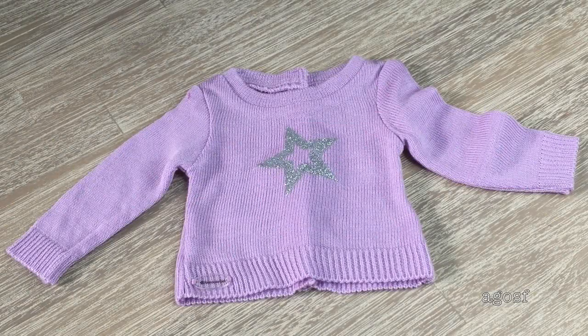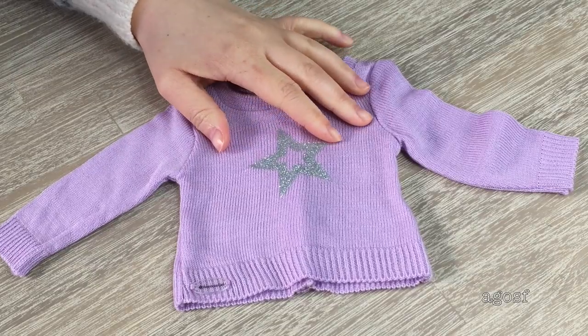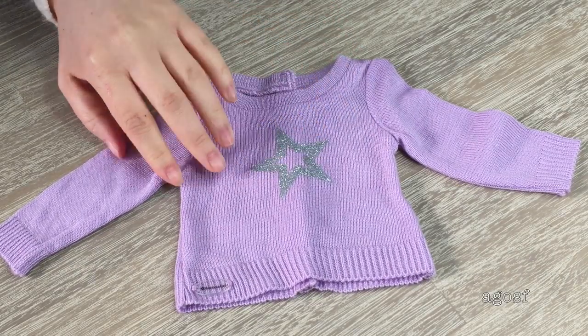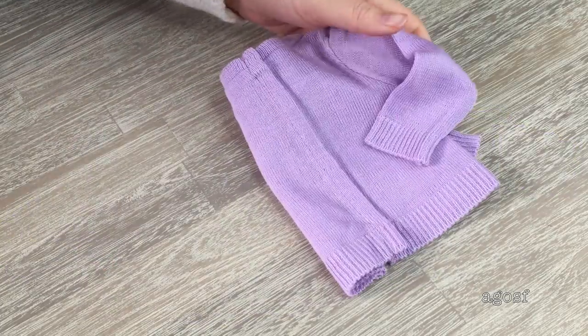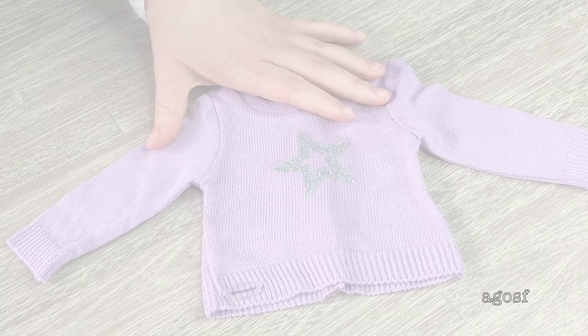The first piece that comes in the set is this long sleeve knit sweater. It's really cute. I love this pale purple color, and there's an American Girl star in the middle, and it's really glittery. It says American Girl in the corner here, and on the back there's Velcro. It's really lightweight, and it's also great quality.